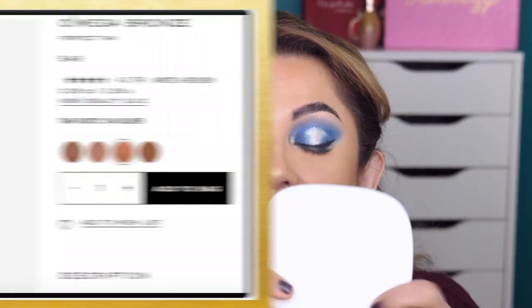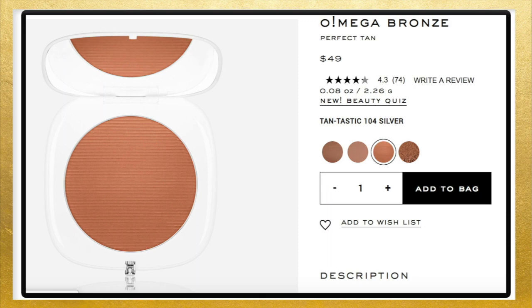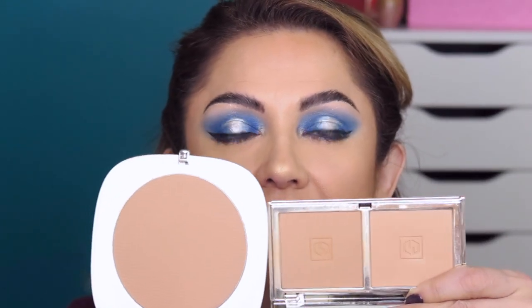Then this is an oldie but goodie for a lot of people, but it's the first time that I try it. This is the Marc Jacobs Tantastic. It's pretty expensive, but it's so worth it. But see how the color's kind of the same as this Jouer one? Let me show you side by side. It's kind of the same darkness, but so weird. I get so much more pigmentation from this one than from this one. So I'm not sure what's going on.